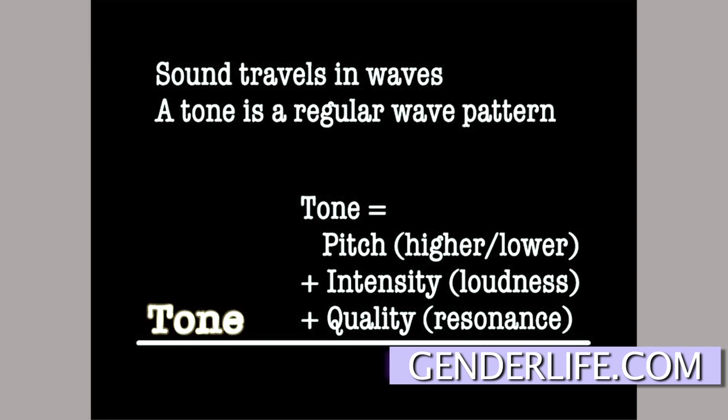Now, as far as tone, the main characteristic of your voice is its tone, whether you're speaking or singing. So let's start there. Sound travels through the air in waves, and a tone is simply a sound that has a regular wave pattern. And there's three kinds of vibrations or patterns that affect your tone. The first one is your pitch, and that's the frequency of the vibration, which is measured in cycles per second or hertz. The more cycles per second, the higher the pitch. So in general, women's voices have a higher pitch, and men's voices have a lower pitch. So you see the difference, that it's that high-low thing.